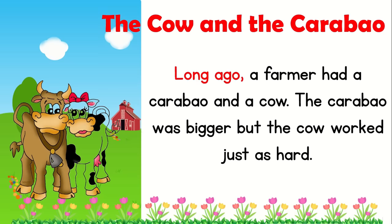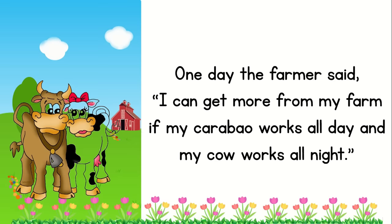Long ago, a farmer had a carabao and a cow. The carabao was bigger, but the cow worked just as hard. One day, the farmer said, "I can get more from my farm if my carabao works all day and my cow works all night."